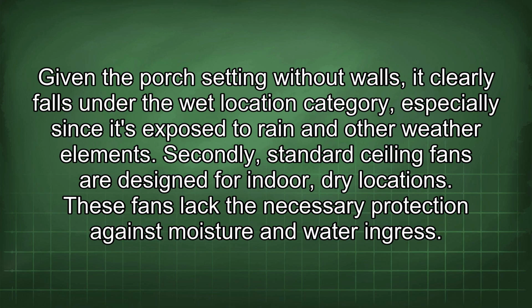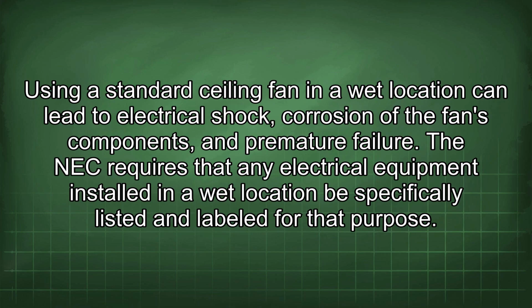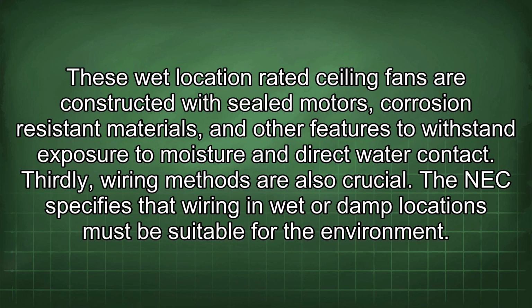Given the porch setting without walls, it clearly falls under the wet location category, especially since it's exposed to rain and other weather elements. Secondly, standard ceiling fans are designed for indoor, dry locations. These fans lack the necessary protection against moisture and water ingress. Using a standard ceiling fan in a wet location can lead to electrical shock, corrosion of the fan's components, and premature failure. The NEC requires that any electrical equipment installed in a wet location be specifically listed and labeled for that purpose. These wet location rated ceiling fans are constructed with sealed motors, corrosion-resistant materials, and other features to withstand exposure to moisture and direct water contact.